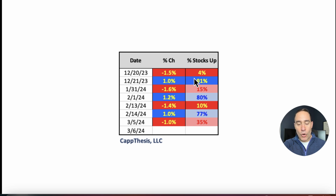We also have what the breadth looked like on those days, using the percent of S&P 500 stocks up on the day. And as we can see, there were some very bad days in there, right? December 20th, only 4% of the market was higher. On the 13th of February, which was the CPI-induced sell-off, 10%. And then you have what happened on the 5th, so yesterday, and that was 35% of stocks up. Not good by any means, but much more positive compared to what we've seen in the past.